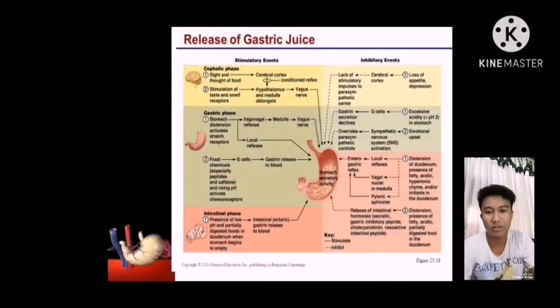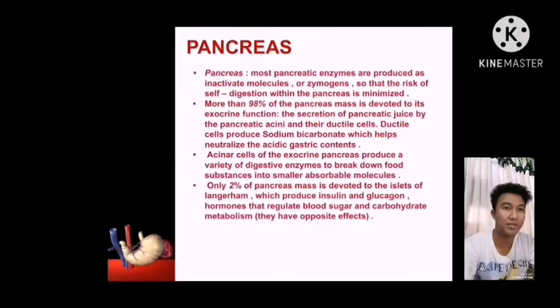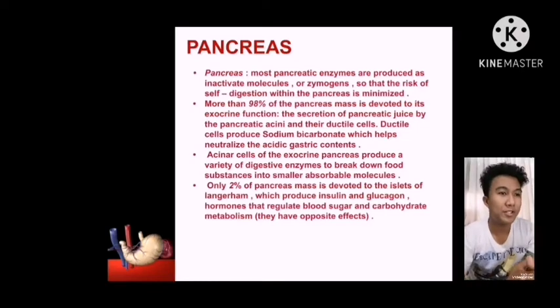Okay guys, next we will talk about the pancreas. Most pancreatic enzymes are produced as inactive molecules, or zymogens, so that the risk of self-digestion within the pancreas is minimized. More than 98% of pancreas mass is devoted to its exocrine function, the secretion of pancreatic juice by the pancreatic acinar cells and their ductal cells.